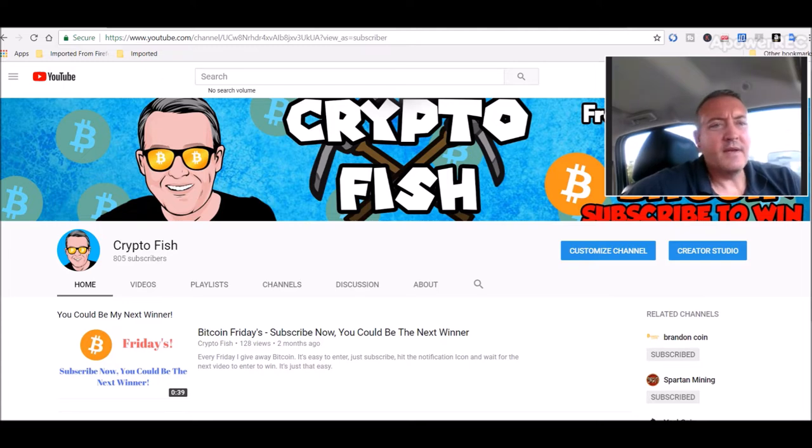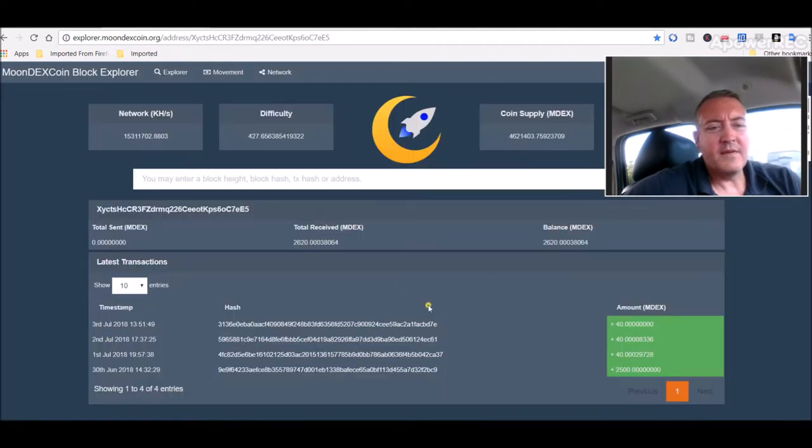All right, so let's go check out the Moondex Masternode. So this is the Masternode I'm on. And as you can see, we had a 2,500 coin deposit to start it. And then every day so far has been getting 40 coins. So the way I see it, I have two seats on this 20 seat masternode.